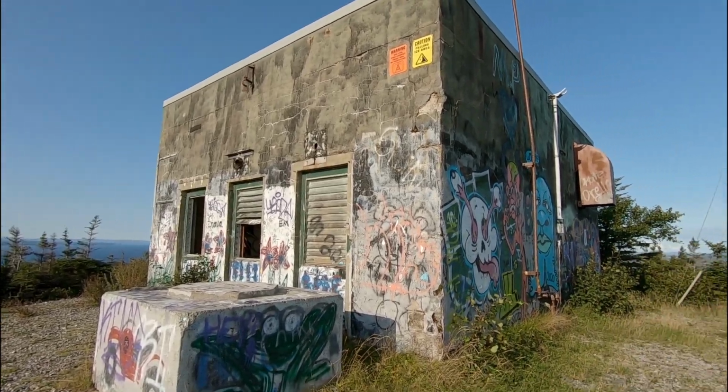So we finally made it here and it took us just under 35 minutes. It's a good 2.5K, so it's nice. Very loose gravel. And this is the building.